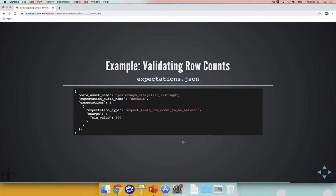So Great Expectations lets you do exactly this. I can say, hey, here's that expectation I showed you before: expect table row count to be between. So I could specify a minimum value. I could also specify a maximum value. I don't need that for my case.